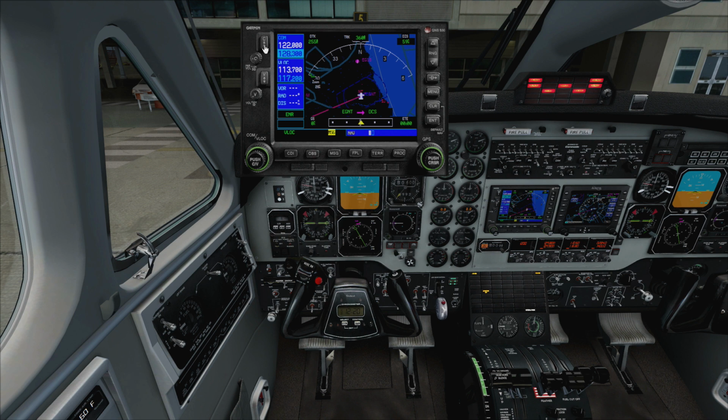Echo, Golf, November, Tango, Airport Information, Juliet, 1120 Zulu, Weather, Wind 191 at 11, Visibility 10, Sky Condition, Few clouds at 1800, Temperature 21, Dew point 14, QNH 1001, Advise on initial contact, you have information Juliet.